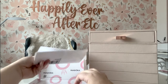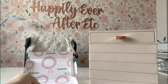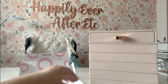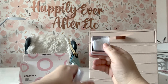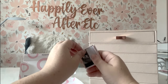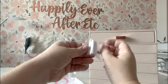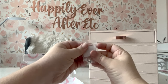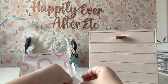I always keep all my receipts, just in case you need to return something. That is important. So let's go ahead and open the box, and they have everything in these little baggies. So here's the first charm, which is the Tinkerbell on a thimble. Ooh, we're gonna need scissors. All right, let me go ahead and get these out of the bags and I'll be right back.